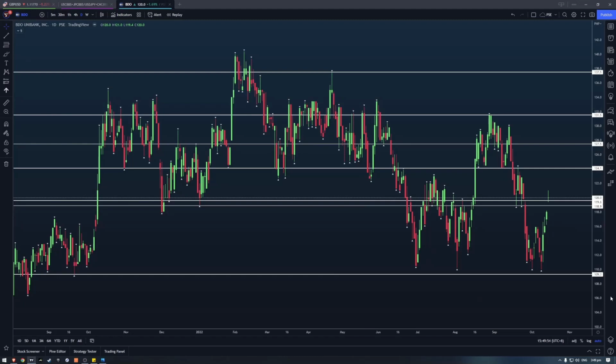And then finally, tingnan naman po natin tong BDO. Now, tong BDO, the last time we looked at this, sabi nga natin bumaksak siya, nag-consa tayo dito. One of our worries is potentially baka mag-form tayo ng head and shoulders sa area na to, and that could lead to a further downside move. So far, wala pa naman nangyayari to negate that possibility, no?